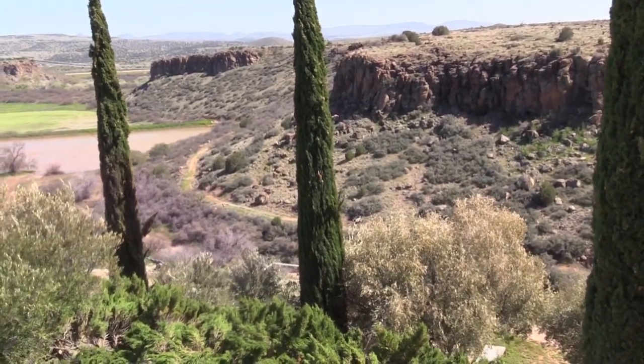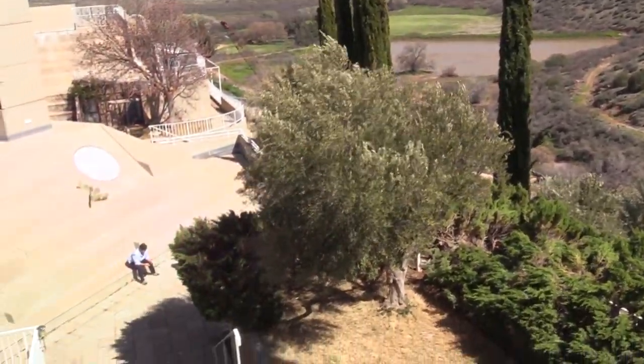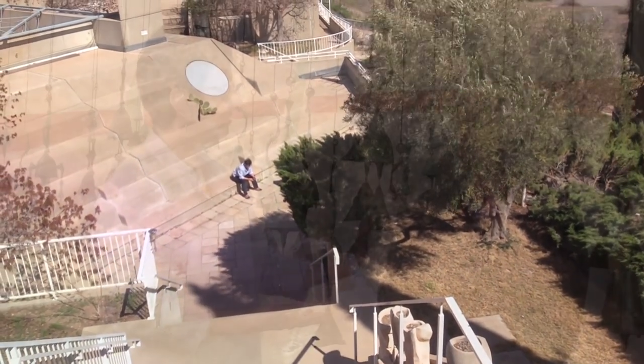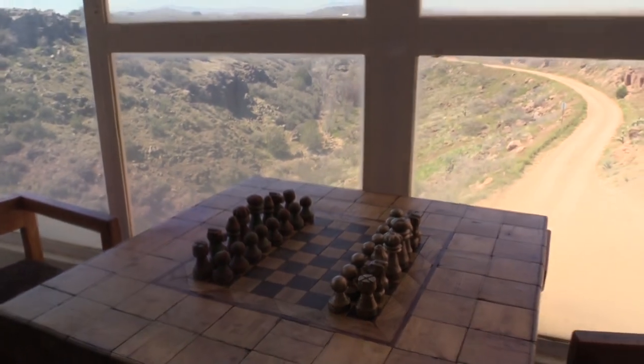With the RV. The whole place is pedestrian. There are no automobiles linking everything, and it gives you this connection to the natural environment. That's the whole point of the place. Paolo Soleri. What was he like? Well, he was brilliant. He was a genius. He also had a very shy side. He also had a very arrogant side. A lot of artists are like that. Artists have to have a lot of self-confidence.